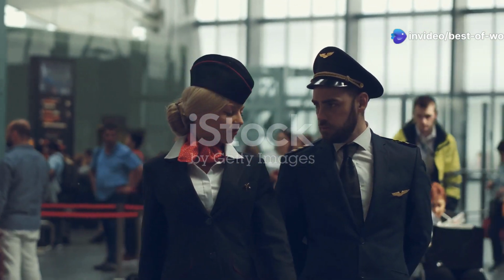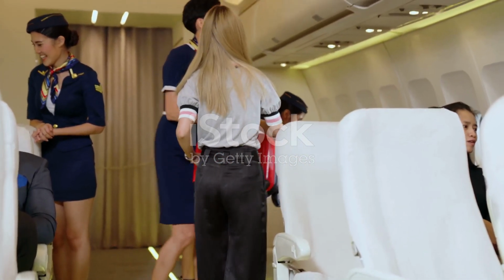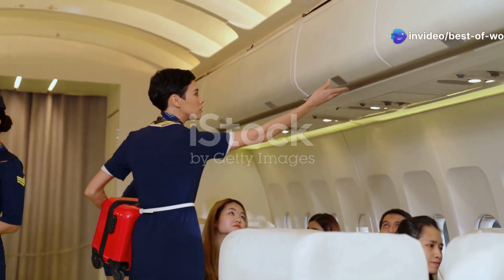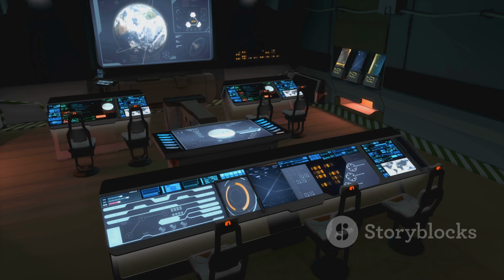Section 6. The Crew Conundrum: Getting Pilots and Flight Attendants in Position. Of course, no flight can take off without a qualified crew. The presence of skilled pilots and attentive flight attendants is crucial for the safety and comfort of passengers. Scheduling pilots and flight attendants adds another layer of complexity to the already intricate process of flight scheduling. This task requires meticulous planning and coordination.